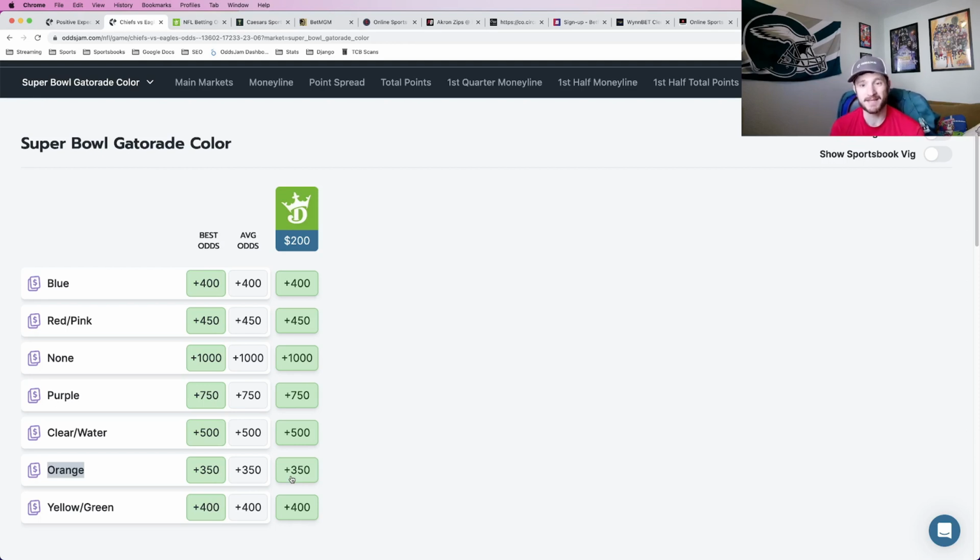Orange being the betting favorite does make a lot of sense. The last time, and the only time, the Chiefs won the Super Bowl, 2 years ago with Andy Reid, the color was orange. So there is the precedent set there. That does make sense. Next up is blue at plus 400, tied with yellow/green, also at plus 400. Let's talk about blue for a second.